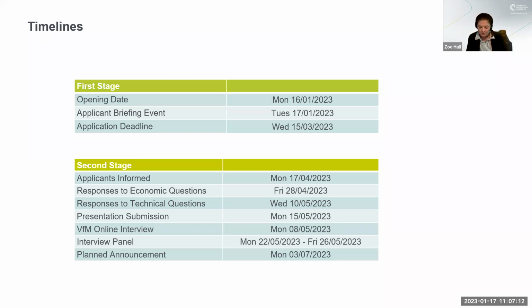So you'll be notified on the 14th of April, should you have a high enough technical score to proceed to the next stage. You'll then have till the 28th of April to respond to a substantial set of questions raised by the Bayes appraiser team, which Alex will go through shortly. In addition, you may also have a telephone consult around these responses, which will take place on Monday, the 8th of May. The next deadline you need to focus on is the 10th of May, when you will provide a response to questions raised by the technical assessors.